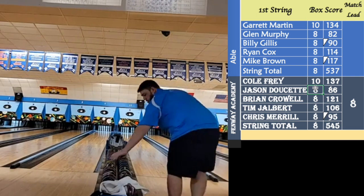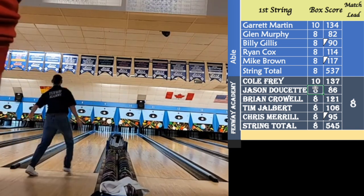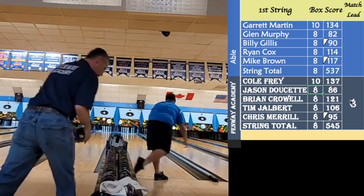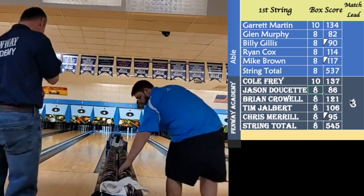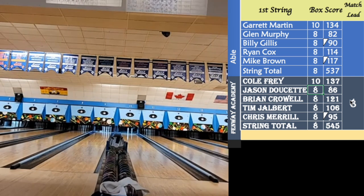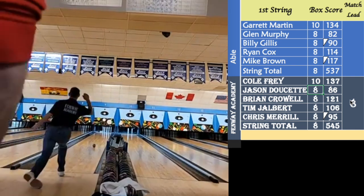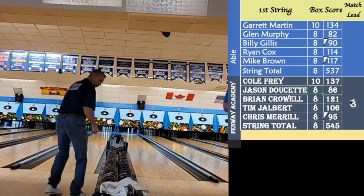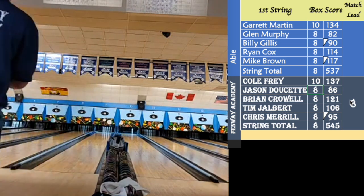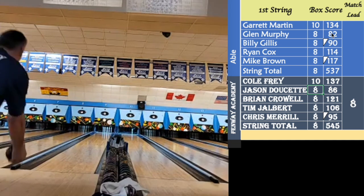Glen Murphy ready to get himself out of the doldrums. 82 through 8, Jason Doucette. 86 through 8. Nope. Doucette still looking at a bunch. I count at least 5 there. So Murphy takes 9.